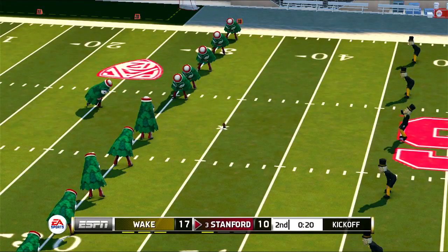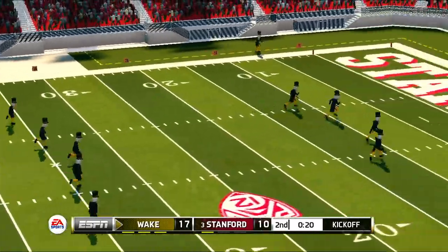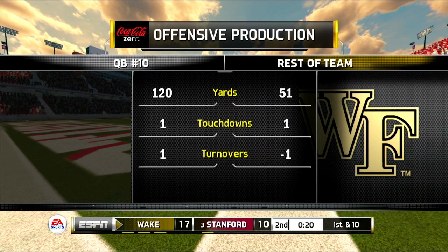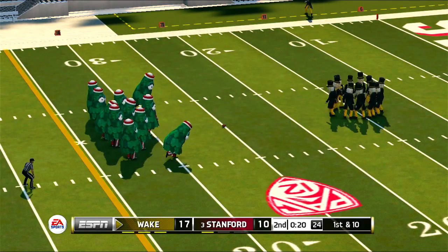Looks like they're ready for the kick. Nice kick, plenty of distance. And it goes into the end zone, down for a touchback. Wake Forest offense is just clicking on all cylinders, Herbie, right now. It's everything they planned for, and it's all working. Everything is coming together for this offense. They seem to be getting better with each series.